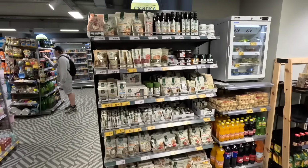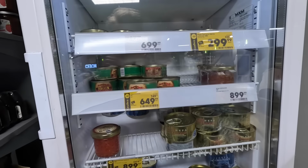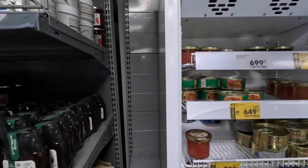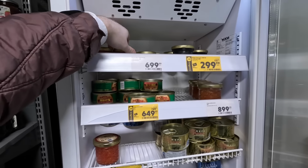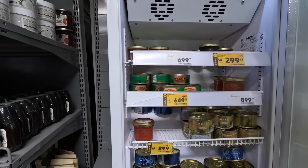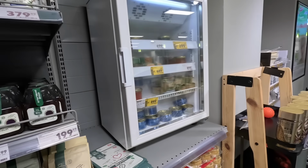Now, one thing that you see a lot here, ikra, which is caviar. So the caviar is in here. We've of course got black caviar, 300 rubles. This red one is 700 rubles. Growing up, I always thought caviar was like super expensive, but everyone eats caviar here.